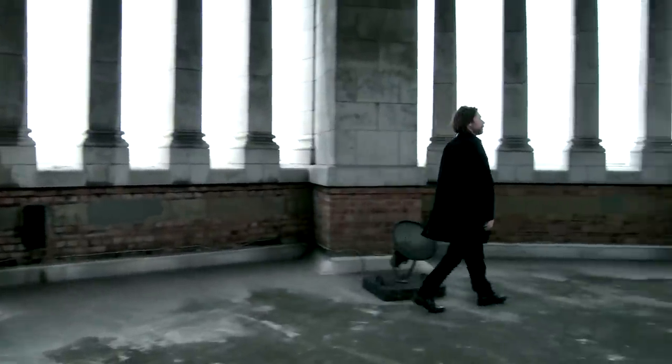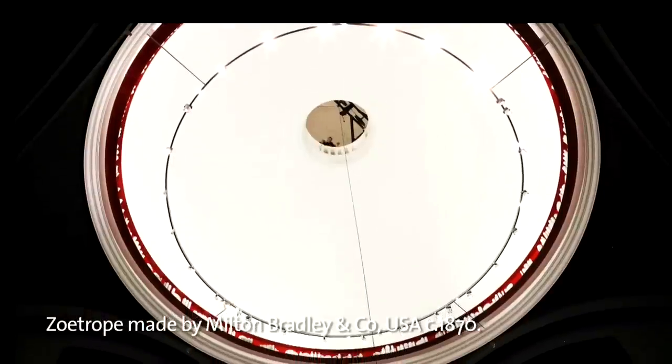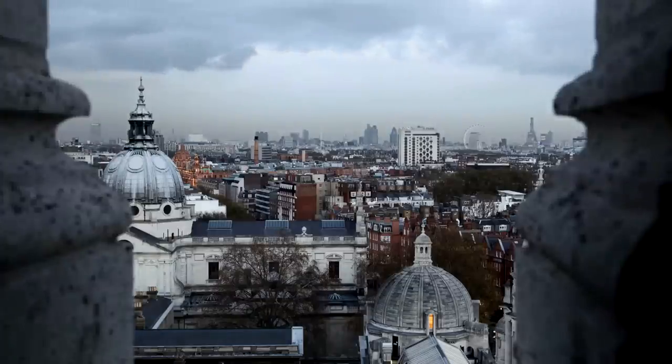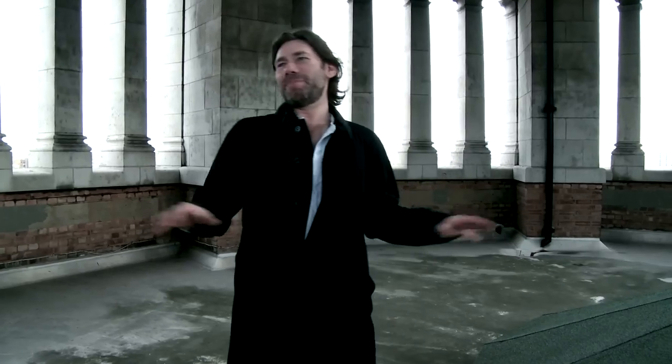And I use quite a lot of optical toys that come from this kind of period. The zoetrope is pretty much a Victorian invention. It was born roughly about the same time. It's a very primitive form of animation. It's something that preceded the cinema. It was the first time we actually got an animated sequence of images. Couldn't have been designed better for me.